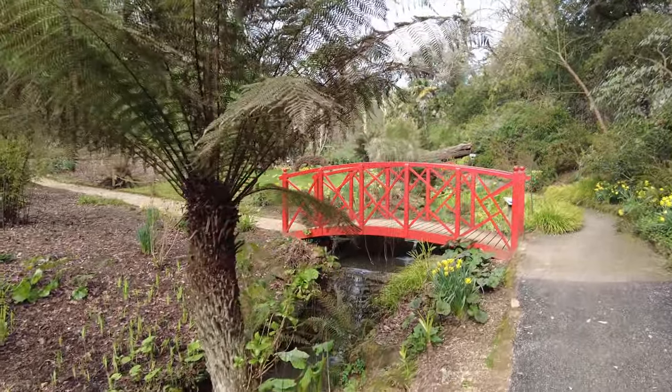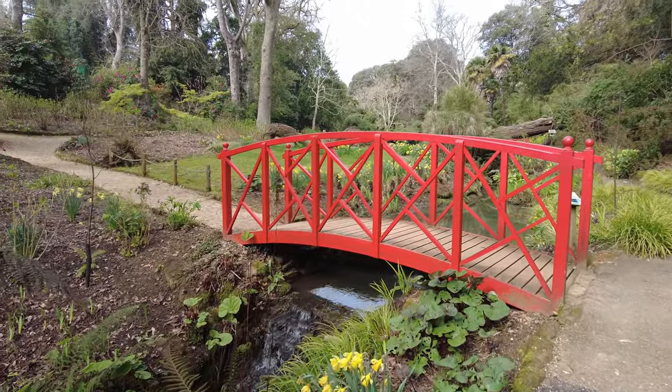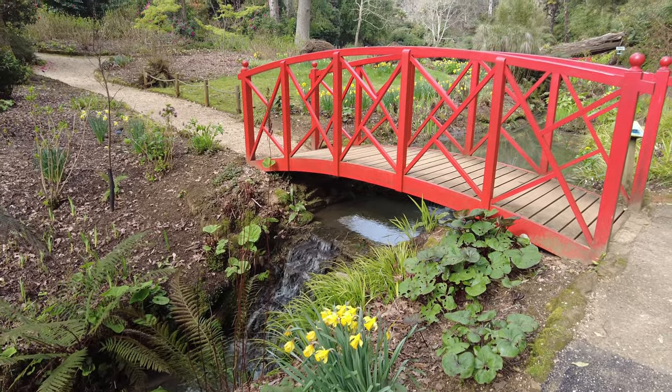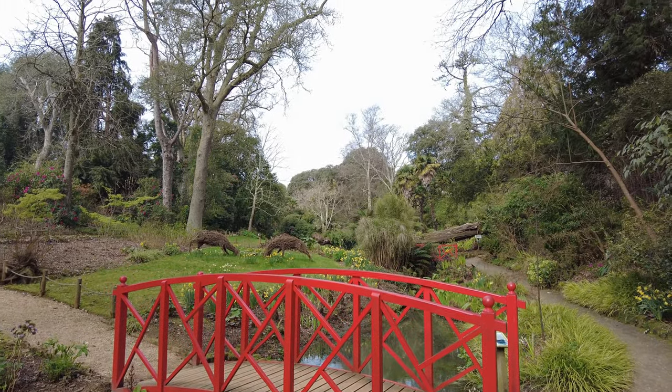Absolutely stunning along this bit. Beautiful walk along the stream. Little bridges going over. In the middle of March, it's actually quite nice and warm, to be honest.